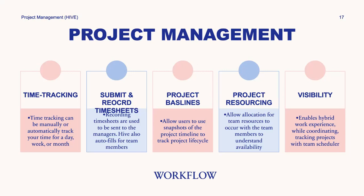And then you have project resourcing. It allows allocation of team resources to occur with the team members to understand availability. It enables the team members to have a clear understanding of what's available and what's not available. And you have visibility. It enables a hybrid work experience while coordinating and tracking projects with the team scheduler. So all of this allows the team members or organization to plan accordingly and also see how they can complete the project in a timely manner. And since Hive is a flexible project management software, it makes it easier.